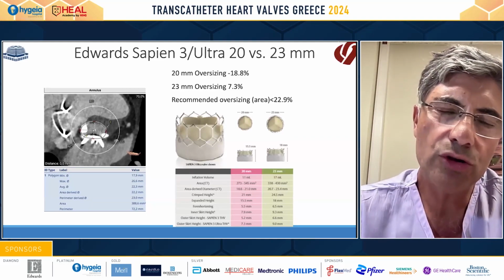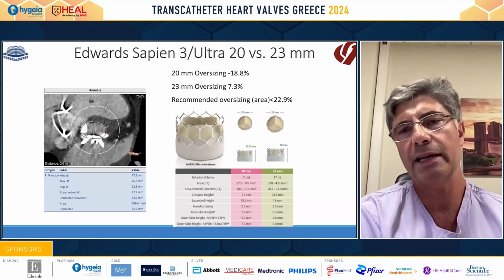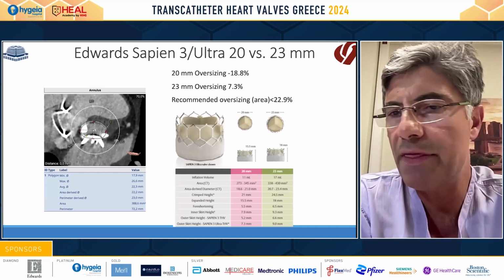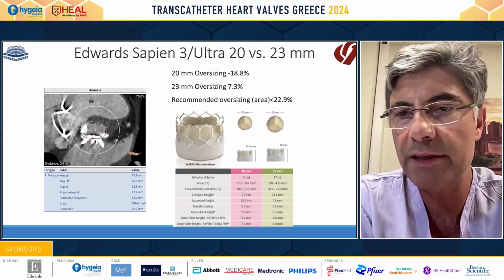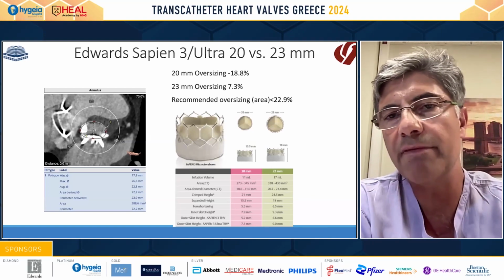And also at this time that we were placing the valve, we didn't have the results of the SMART trial, but we had the results of other registries, like the TAVI France registry, which showed that in the small annuli, maybe hemodynamically it's more prudent to place a self-expanding valve.